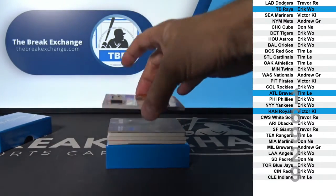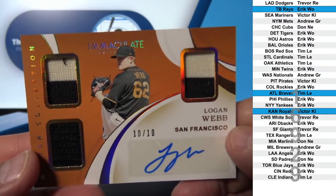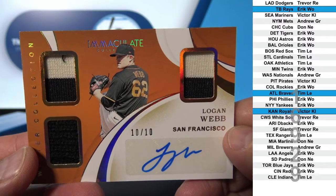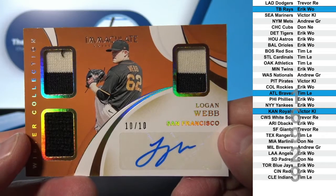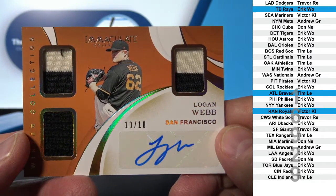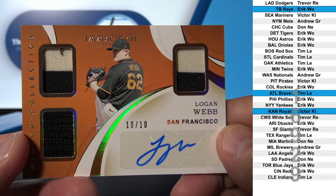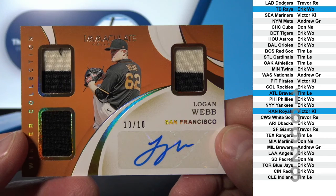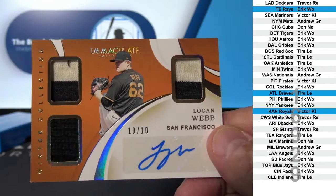Triple relic auto. 10 of 10, Logan Webb. San Francisco. Trevor R.E.